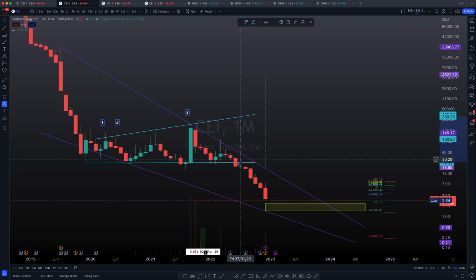We measure it from the top of the trend to the bottom of the trend, and we apply it to the downside from the newly converted resistance. Now from the resistance point down here, you can see that's very much in confluence with the bottom of our wedge. And that's why I'm suggesting a continuation to the downside.